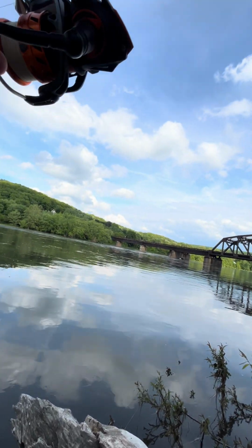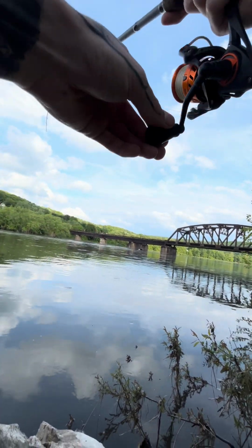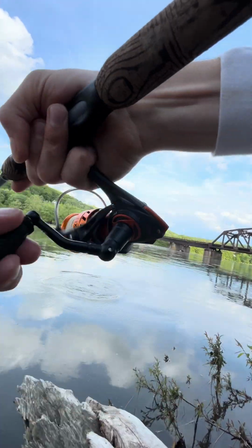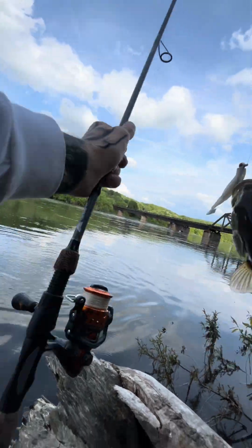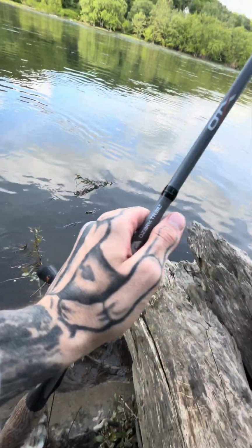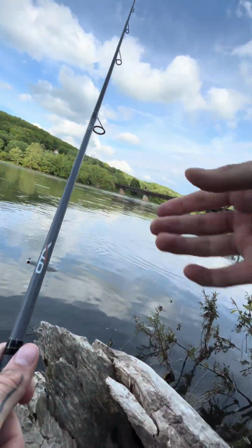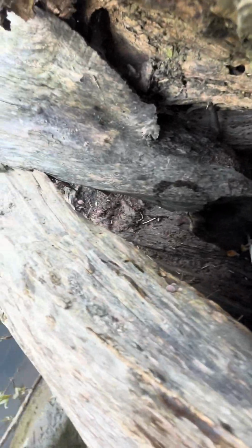Or a nicer smallmouth. Look at that. What is that? A smallie. It's a real dark guy. See, that's a nice fish, I'd say. Oh, no. Oh, look at that release, bruh. He just slid into here, knocked a bunch of mushrooms over, and then came down through there and out, bruh. Crazy.